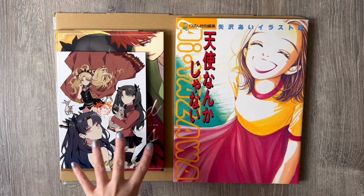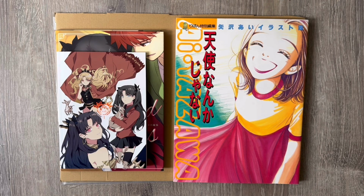So all of these other items here are fan art from my favorite doujin artists, or just very popular artists on Twitter. Specifically for the Fate Grand Order, Fate Stay Night series. So I'll talk about the first one.